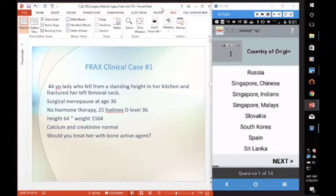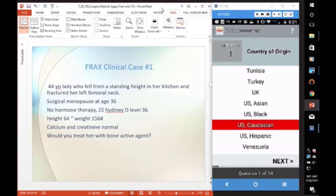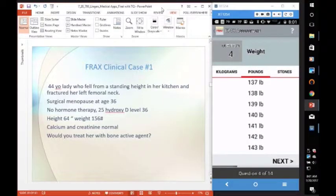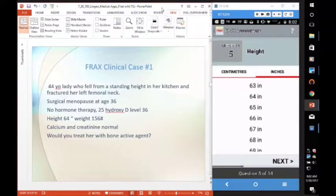First we have to pick her country of origin, and you can set this in your office. You can have it already set for U.S. Her ethnicity: she's Caucasian. And she is 44. This also works for men, as you can see. And again, all you do is type this into the corner and it flips it right over into the calculation.